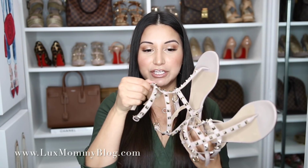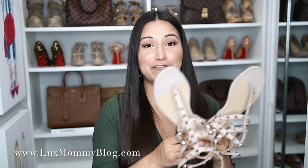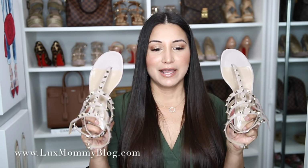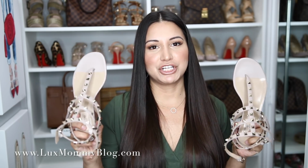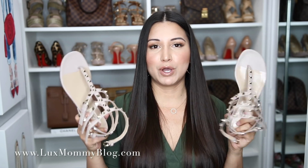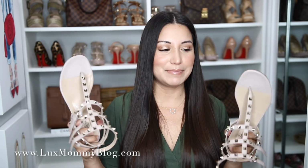These are my Valentino Rockstud thong flats with the cage around the ankle. I love these shoes. However, with that said, these are insanely expensive for a flip-flop thong sandal, but I will say when I wear these, they really do make a really nice statement. If you just aren't in the budget for something this expensive, I think the flip-flop sandals that I showed you with the bow give you a very similar vibe, but I just couldn't stop staring at these.